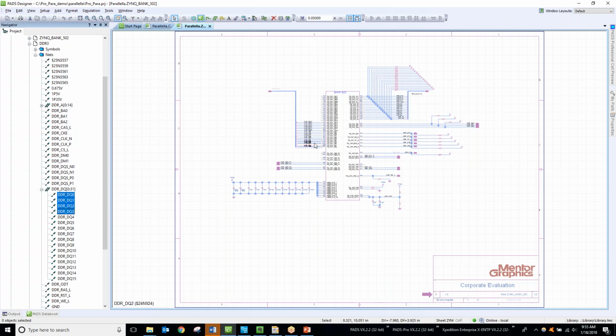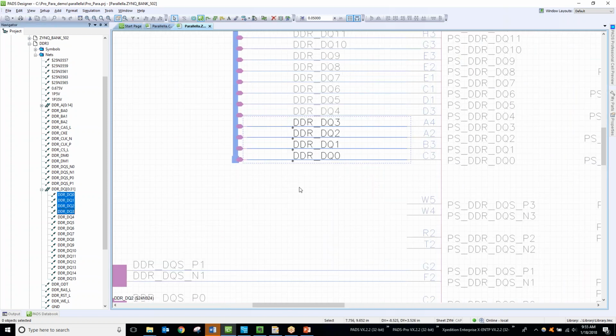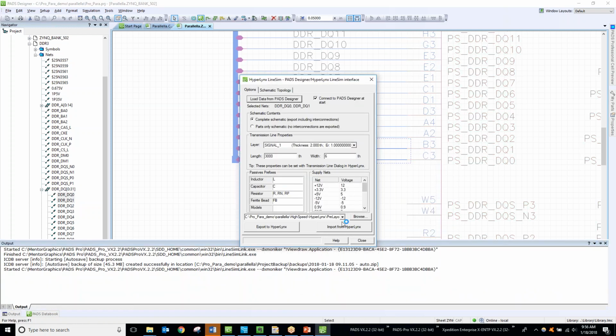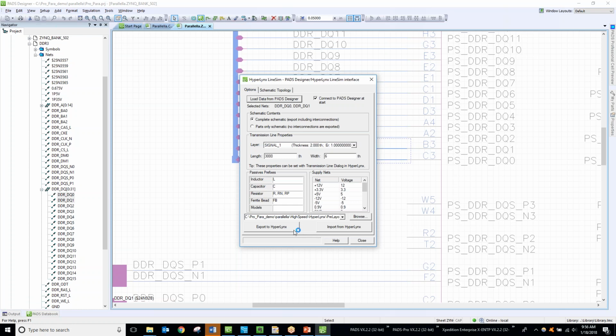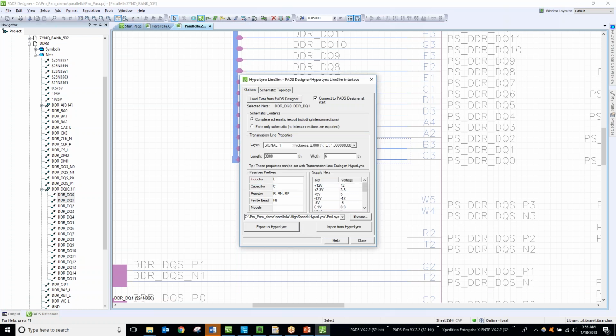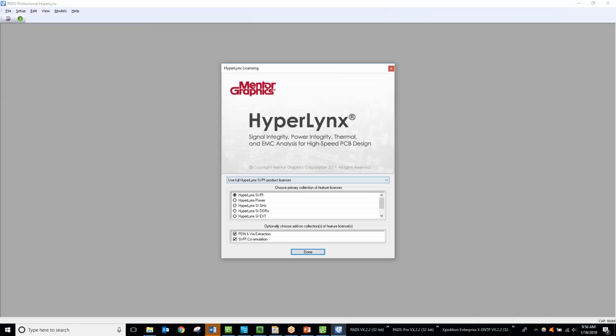Okay, so again, like I was saying, the initial use of HyperLynx LineSim is the ability to help develop some design constraints. So what I can do here is select two nets in my design, right click, and just hit HyperLynx LineSim. What this will allow me to do is export these two nets and the interconnects that they're seeing over into our HyperLynx tool.